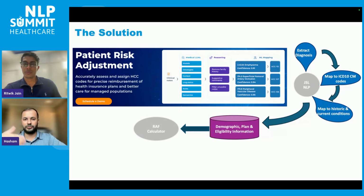If we increase the recall, we get too many false positives, so the false positives are actually catered by the reasoning layer. And this helps during the audit process as well, because we can literally apply the same pipeline to see, given a code, if there's enough evidence in the text as well. So that's the first layer actually.